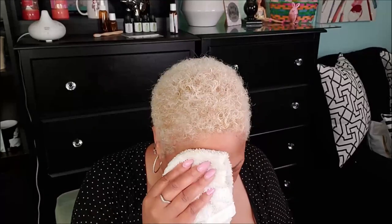Perfect. Going to further tone my skin with this Pure Cloud Bubble Toner. This I got from Stylevana. Y'all know I did a whole review on their products. I love this toner. It's not drying like some of them are. So I'm just going to use my cloth here. Go over my face with it. Oh yeah. Perfect. I love it.